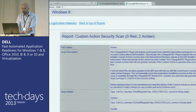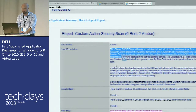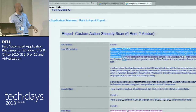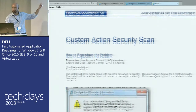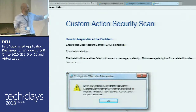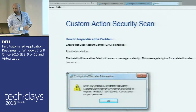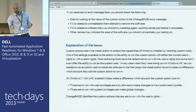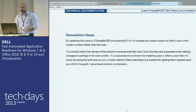Same here, custom action, security scan. I'm not too sure what this is doing. This is the issue description, the details, which file is actually concerned. So that's this DLL here, and a link to the next step. Well, I've got a document that also explains how to reproduce that problem. This is the nice error message that you're going to have if you don't fix it, and an explanation of the issue and remediation steps, sometimes with links to additional resources also.